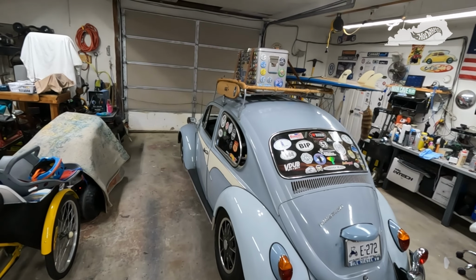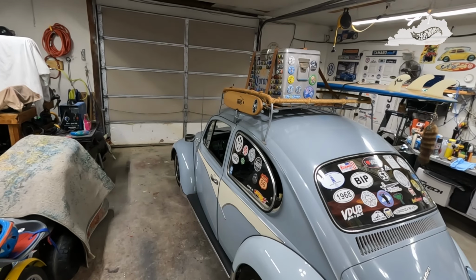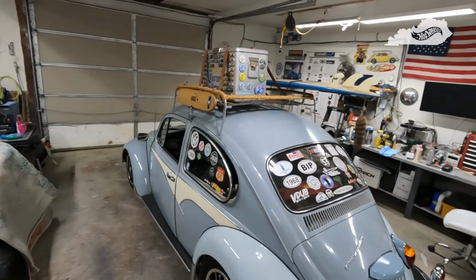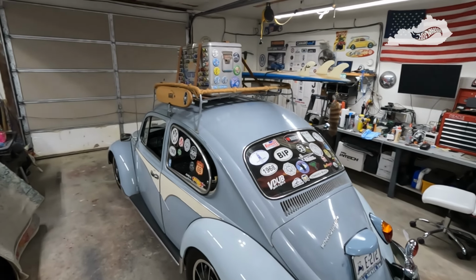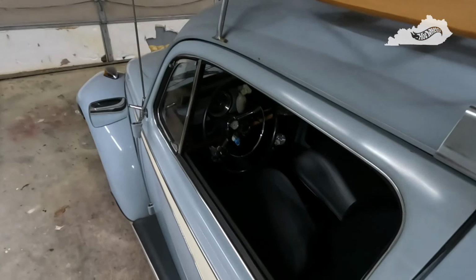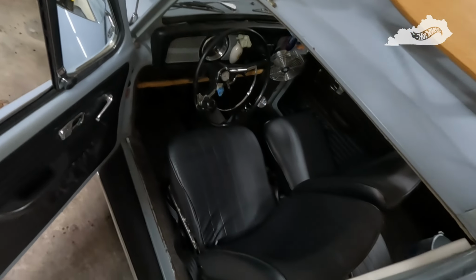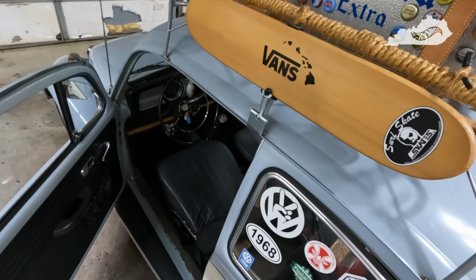Not a whole lot to talk about. Most of the videos I post of her are things, maybe upgrades to her motor, her engine, and stuff like that. She's all original inside, other than the addition of a tachometer and a shifter. But she's very clean, very original, and in very good shape. She was always taken good care of.